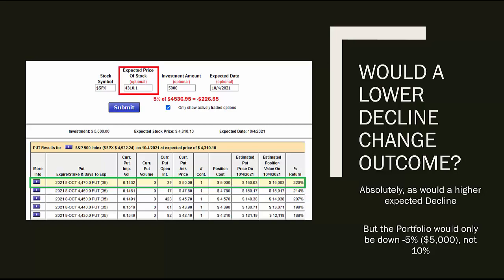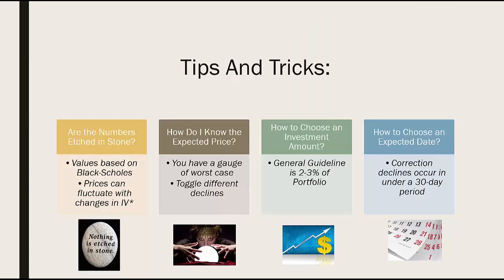Tips and tricks. Are these numbers etched in stone? Again, going through the whole chain, different expirations, it's using the Black-Scholes calculator to see which put option or call option would give you the best bang for the buck. Prices can fluctuate with changes in implied volatility.